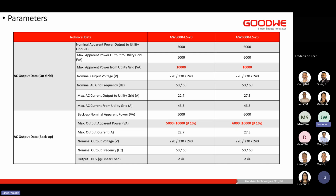On the backup side, when there is backup only, we have a maximum output apparent power of up to 10 kVA for 10 seconds. So that's for an inrush current. On the backup side, it will allow for 10 kVA for up to 10 seconds. The punishment that gets taken is not taken on the battery, so there's no harm to the battery. It gets done on the DC bus of the inverter itself.